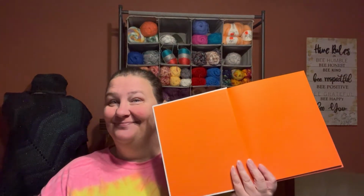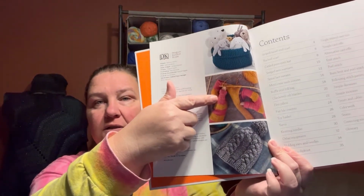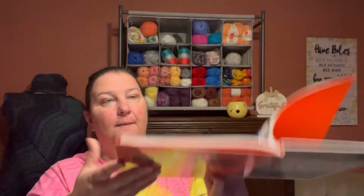Let's take a look at the knitting. Okay, it looks like there are some fingerless, and these are hardbound, so hardcover booklets. Orange! Y'all know I love me some orange. Okay, let's see what we got here. Okay, so there is a pattern for a basket and some fingerless gloves and a cabled hat, beanie. So yeah, there are quite a few patterns in here. So I'm really impressed with this buy, y'all.